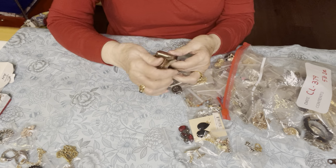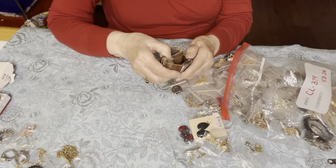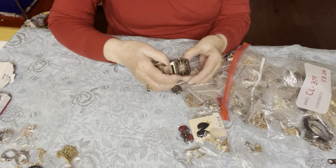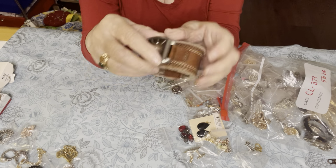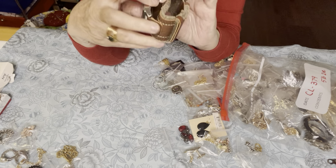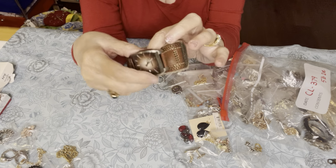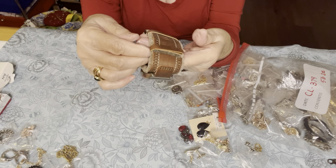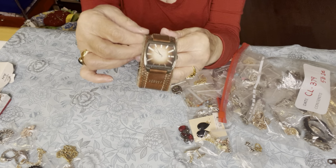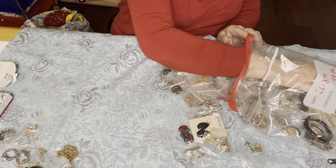Okay, this watch is different. This is a Fossil. I hate when they make a watch like this though. It's very hard to change the battery. This one's a little easier because it moves, but this is a nice watch though. It is a Fossil. So I gotta see if I can change the battery on that.